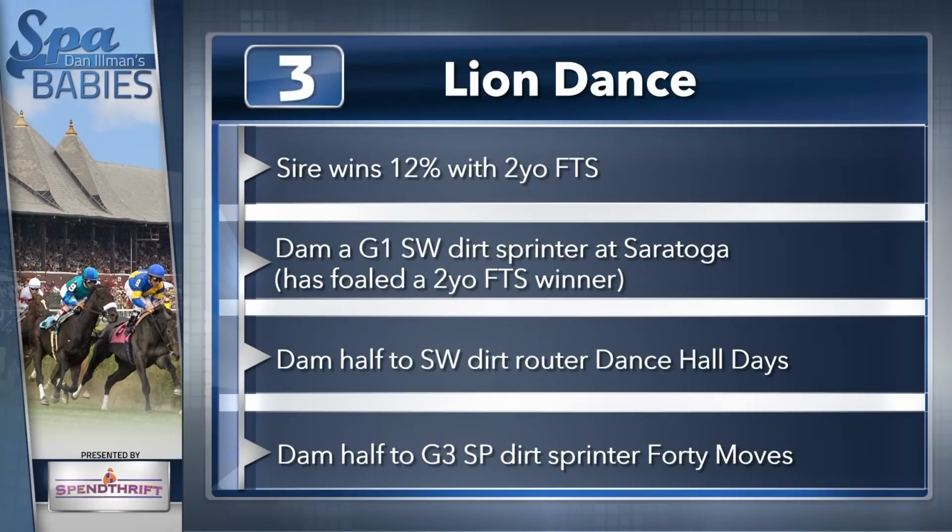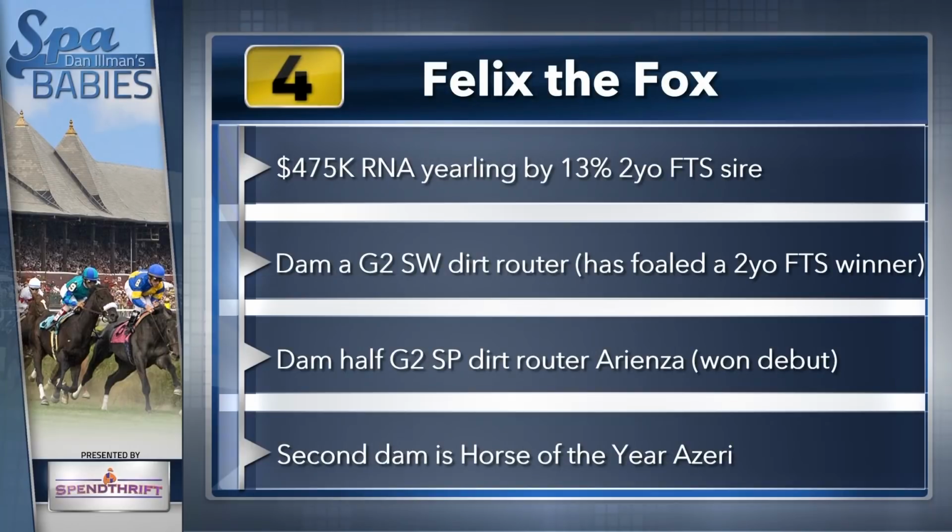The number 4 is Felix the Fox. This is a son of the all-world stallion Tapit, the second dam horse of the year, Hall of Famer Azeri. The dam was a pretty nice runner in her own right, a graded stakes winning dirt router, has already foaled a juvenile debut winner. And you might think that this one could appreciate a little bit more distance and experience. Heck, it's a Shug McGaughey trained 2-year-old after all, but this horse, I think, has some precocity on the bottom, and Tapit never hurts. Yeah, Tapit certainly never hurts.